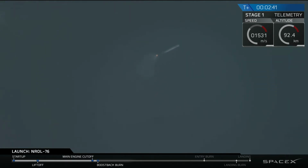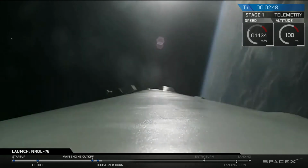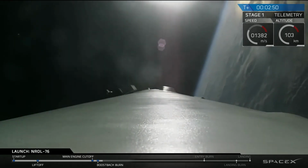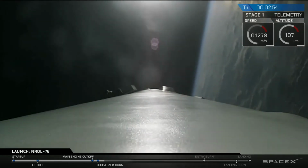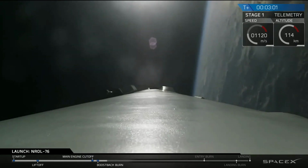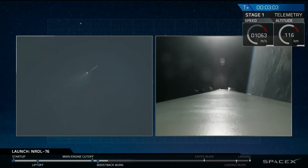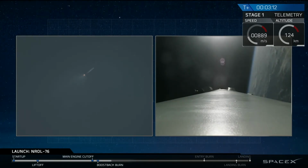And S1 boost back burn. The boost back burn of that first stage will last about another 15 seconds. We use this to reorient the stage back to Cape Canaveral and fly it back from all the forward velocity it had over the Atlantic Ocean.